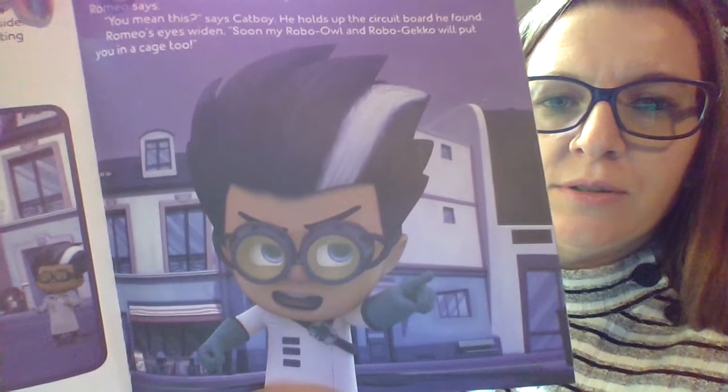You mean this? Says Catboy. He holds up the circuit board he found. Romeo's eyes widen. Soon my Robo-Ow and Robo-Gecko will put you in a cage too. Oh, look, he thinks he's going to get Catboy in the cage too. What do you guys think? You think he's going to catch him?